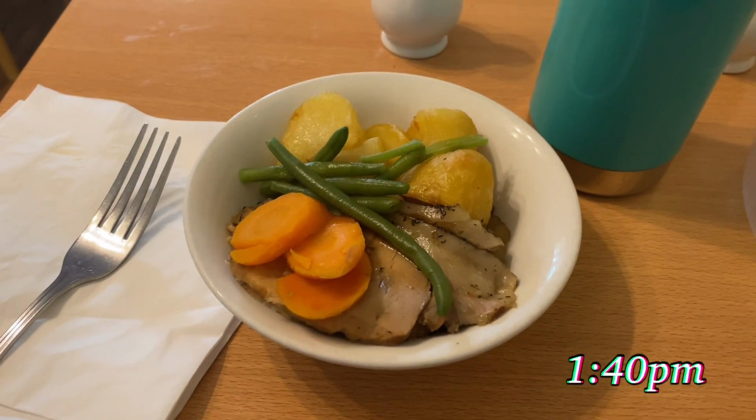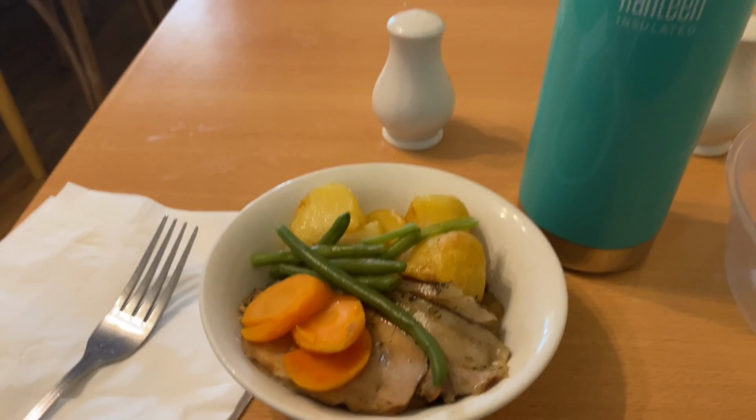And now it's 1:40 in the afternoon, so I'll be having my lunch. Ciao! That's not salt, guys, it's pepper.